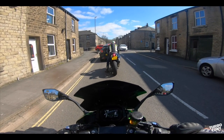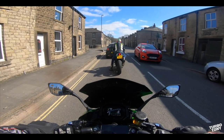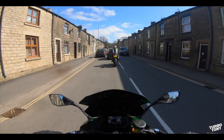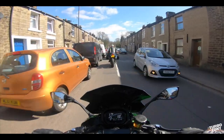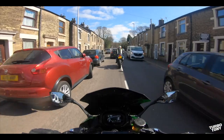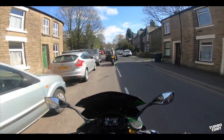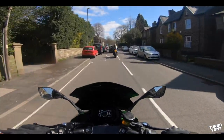Sounds mean, that, doesn't it? I think he's got an Arrow exhaust on that as well. Oh yes, very nice. With that burble. Excuse me. Long line of slow traffic here out of Glossop. Aprilia.